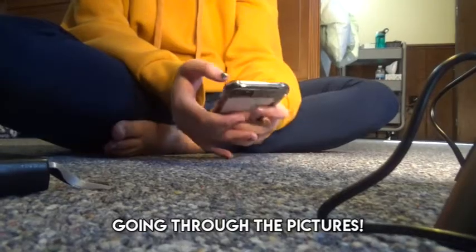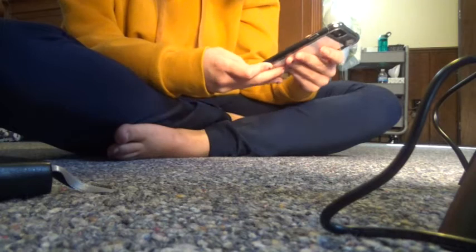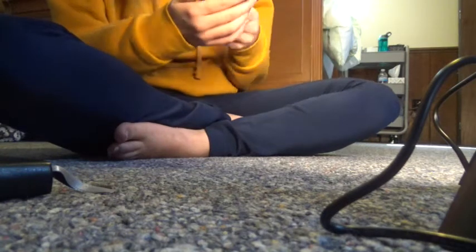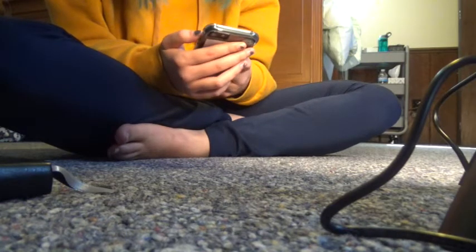I'm trying to think of what I even want to do. I could do a group picture with my new books, and then I could do a classics one. I think I'm going to do that. So I'm going to need my light again. First of all, I'm just going to go through the pictures that I took. Oh, this one's backward. Are they all backwards? Okay, these ones are backwards, but that's fine. This one's blurry. This one I can just rotate.